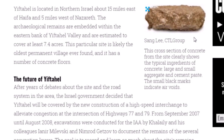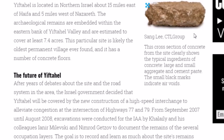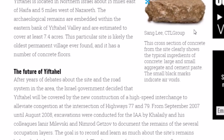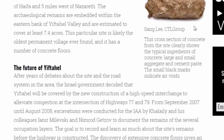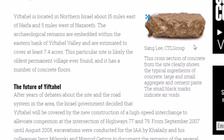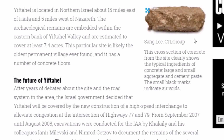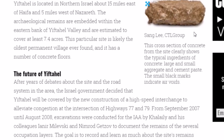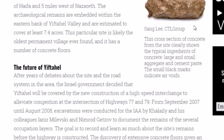It says Yiftahel is located in northern Israel, about 15 miles east of Haifa and 5 miles west of Nazareth. The archaeological remains are embedded within the east bank of the Yiftahel Valley and are estimated to cover at least 7.4 acres. It says, this particular site is likely the oldest permanent village ever found, and it has a number of concrete floors. It says, after years of debates about the site and the road system in the area, the Israel government decided that Yiftahel will be covered by the new construction of a high-speed interchange to alleviate congestion at the intersection of Highways 77 and 79. And this article is quite old, so that is what they decided to do, just build a road over this ancient site.